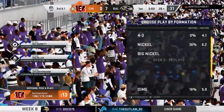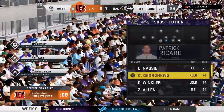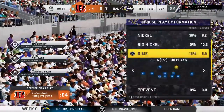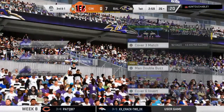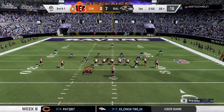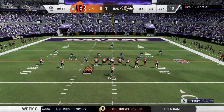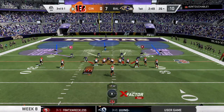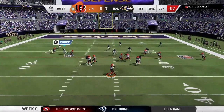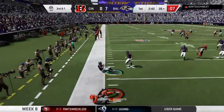Empty bunch to the right. This will be play number 7 on the drive. 3rd and a yard. From the shotgun, it's Mariota. Rifles one that's intercepted.